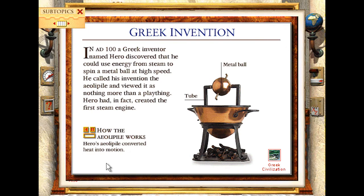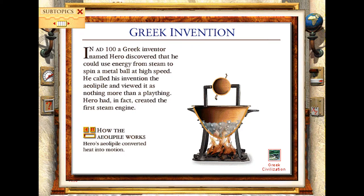The Greek scientist Hero discovered how to use steam power to make a metal ball spin rapidly. He lit a fire under a sealed cauldron that contained water. Steam formed and rose up through tubes, which supported a pivoting hollow metal ball. The steam escaped through two bent tubes in the ball, causing it to spin around at speed. Hero had converted heat into motion and invented the first steam engine.